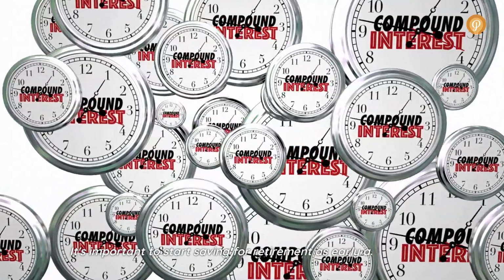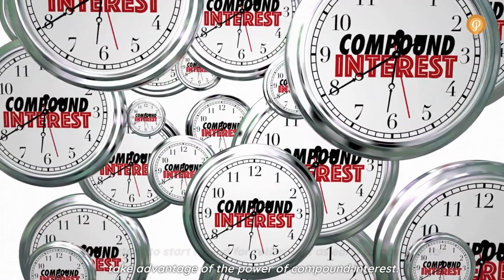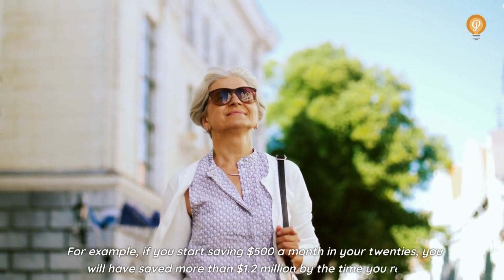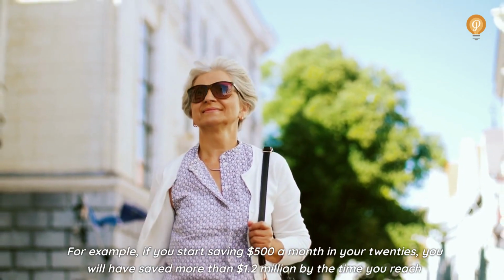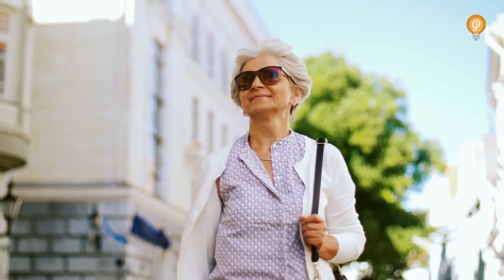It's important to start saving for retirement as early as possible to take advantage of the power of compound interest. For example, if you start saving $500 a month in your 20s, you will have saved more than $1.2 million by the time you reach retirement age.